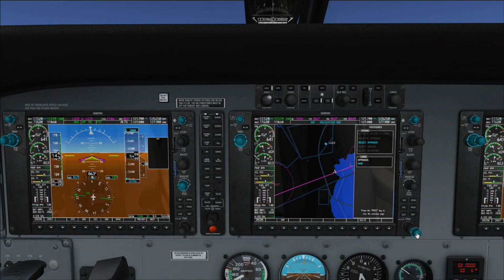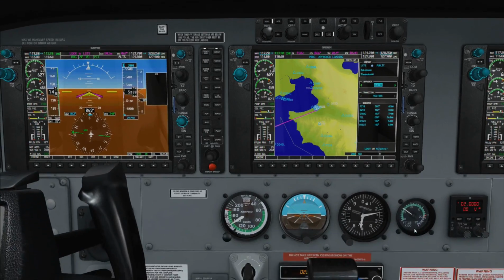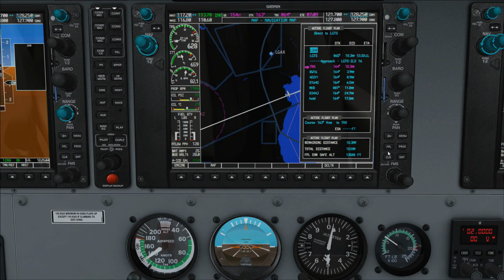Let's fly out here. Actually, I'm going to slow down just a little bit. Hit our procedures. Select our approach. I believe, I don't know if we have ILS or not. ILS, was that 16 or 10? I can't read that. That's 10. Good thing I didn't check that. Or I did check that. 16. Alright, come on down here. We'll go ahead and activate that because we're close.